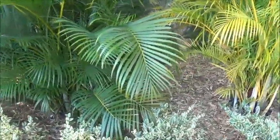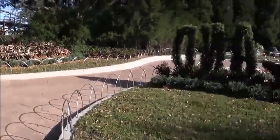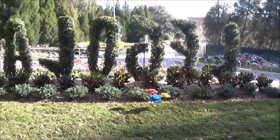It makes you wonder if they're going to put anything here, or just leave it like this. They probably will eventually put something here. I guess they had to put something, so they put these plants and flowers and bushes.